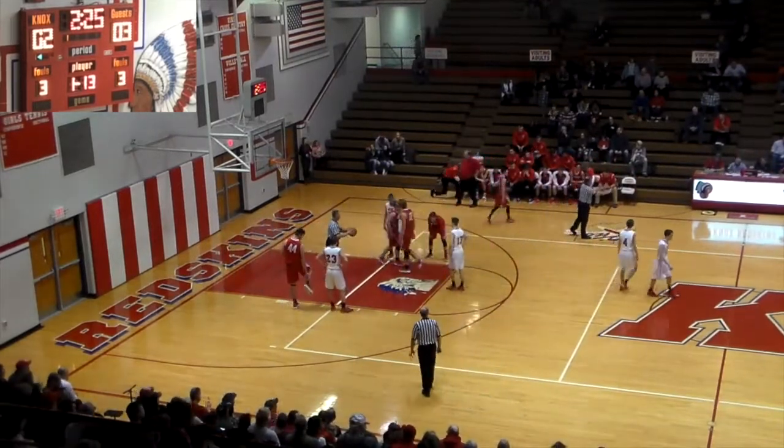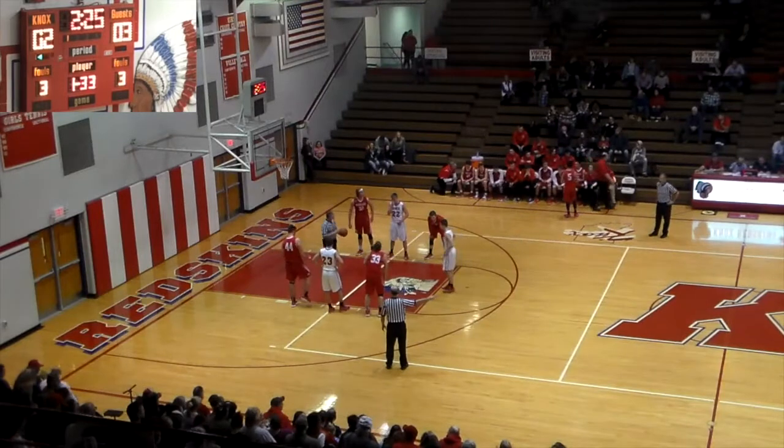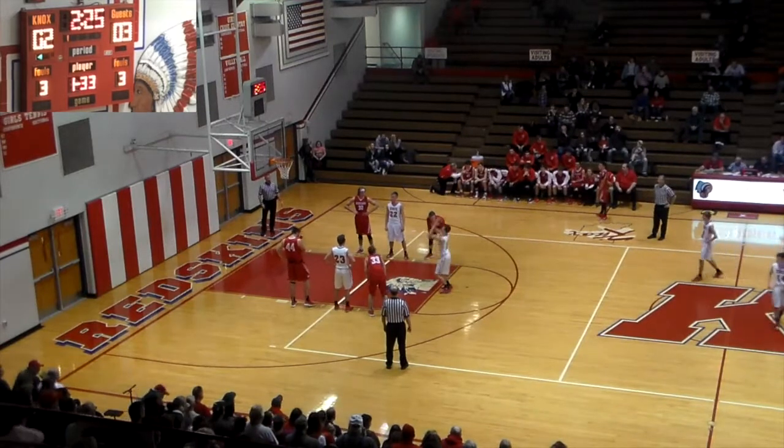Well, that was a great job there by Cooper Broker that time in transition. Didn't try to force the shot. He was calm, had a nice little spin move there. That opened up Prater, who eventually was fouled. Now he'll get 2 free throw attempts after Brian Tucker picks up his first foul.